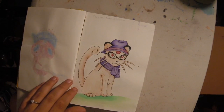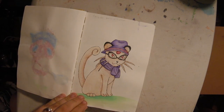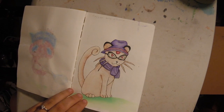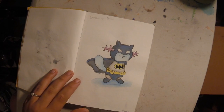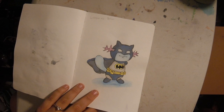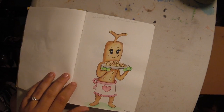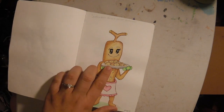And then it was Persian being a hipster. As you can see, Persian looks really good with a scarf and hat. Then Batman Whooper. Then Sudowoodo being a perfect homemaker. She made cookies for everybody.